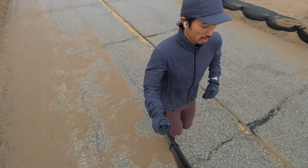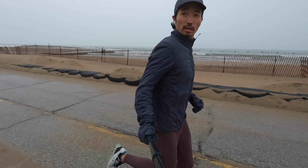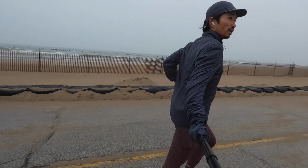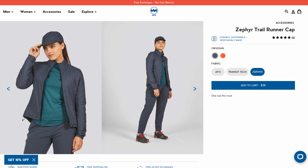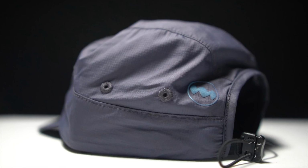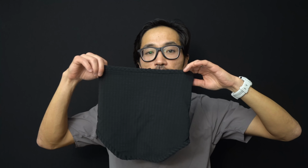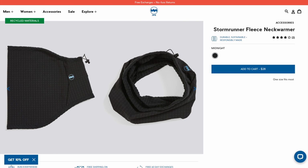Next, let's talk about the hat I was wearing for today. This is the Zephyr Trail Runner cap. It's extremely lightweight, but still provides UPF of 25, so you get a little bit of that sun protection. It's got a bungee at the back in case you need to cinch it down a little bit or adjust the fit, and it's just extremely packable, extremely lightweight. It's gonna dry super fast if you're getting it wet in the summertime or if you're sweating in it, so another very functional piece.